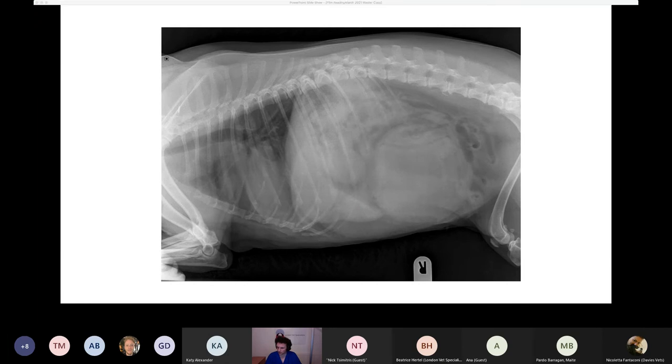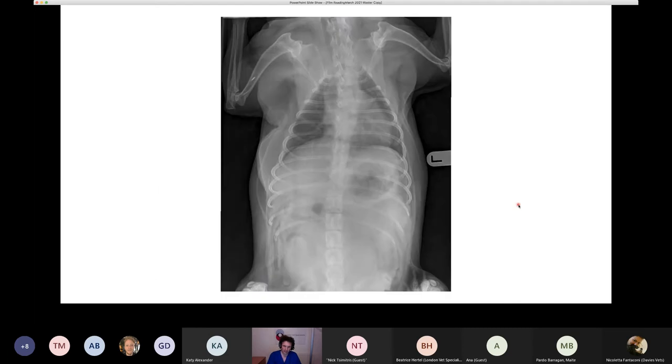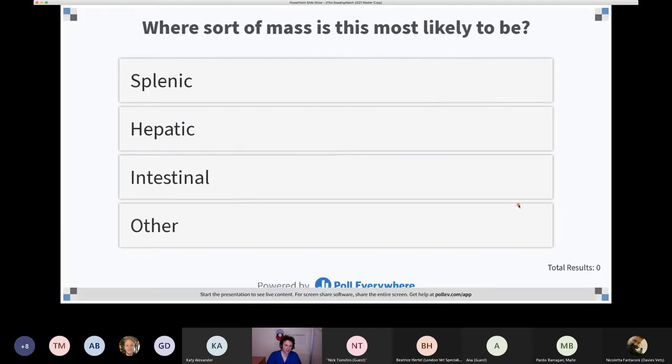So what we're going to do now is I'm just going to ping you guys another question via the poll, and you can have your say in terms of where you think this mass is coming from. So do you think, as Mitra suggested, that this is a stomach mass, or do you think it could be something else? Do you think it could be a hepatic mass? Do you think it could be an intestinal mass? Or do you think it might be something else?